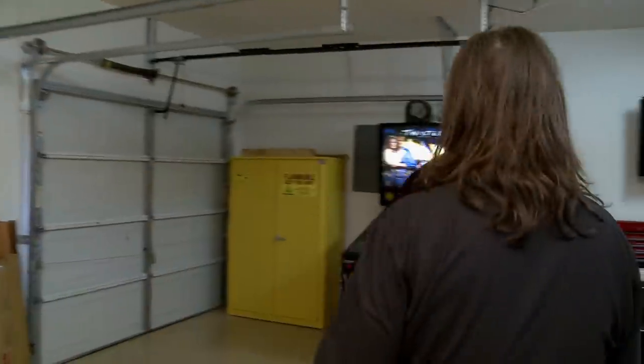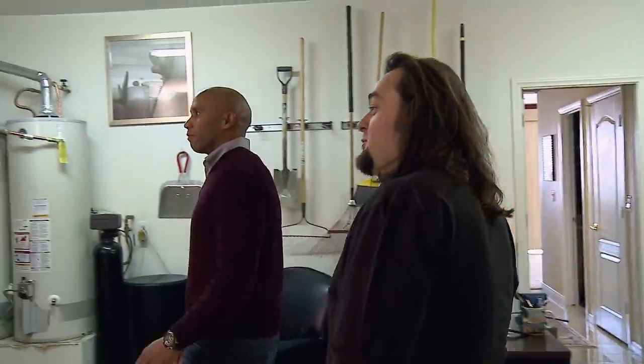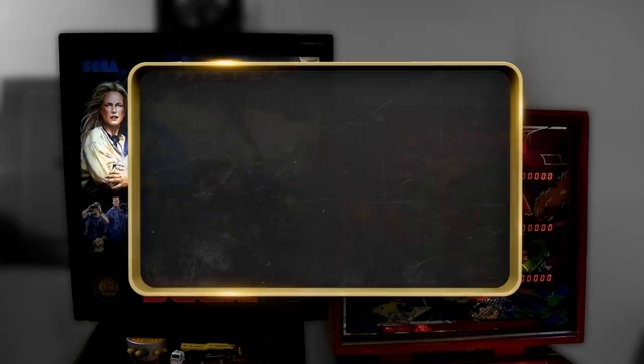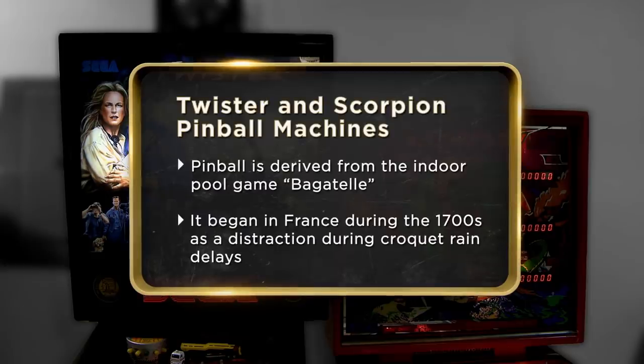I didn't know they made a pinball machine for the movie Twister. Yeah. Dude, this movie is sweet. I'm looking to sell my Twister pinball machine and my Scorpion pinball machine. I'm hoping to get $1,000 for each. The least money that I would probably take is $700 for each machine.